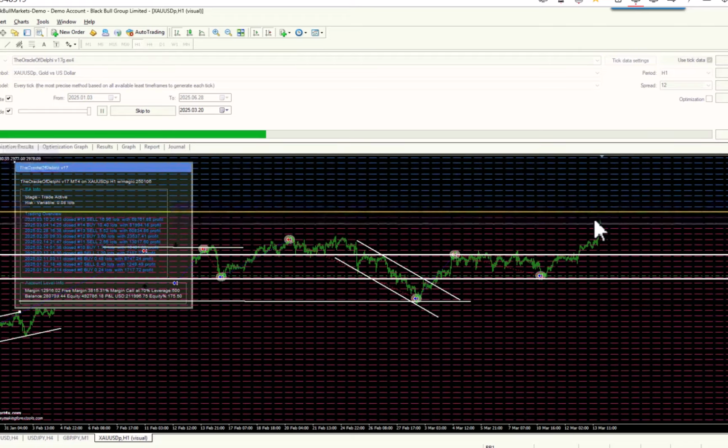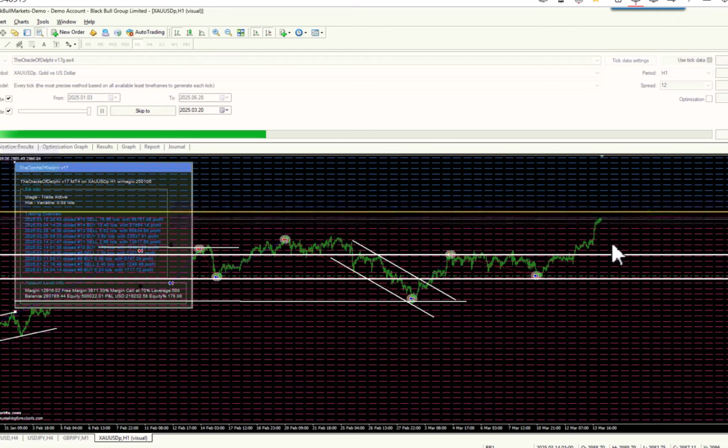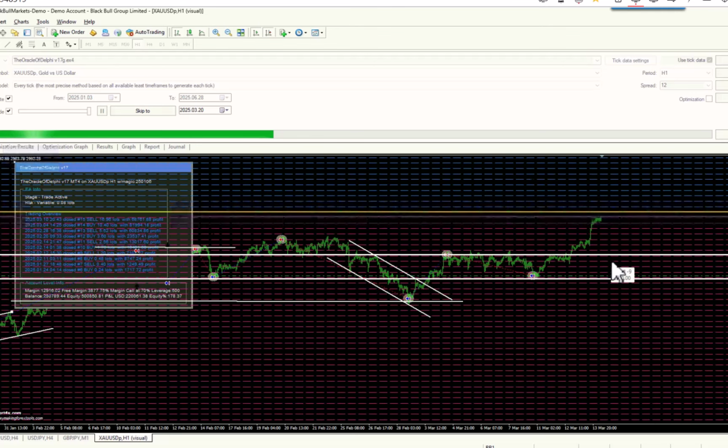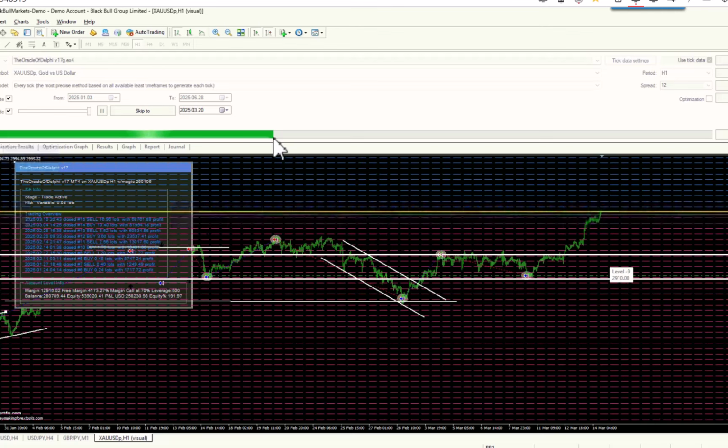And that yellow line is the $3,000 gold line. I guess it's a psychological barrier for gold. We're now in the middle of March, so it's still quite a long way to go. We've still got quite a bit of time of trading to go.